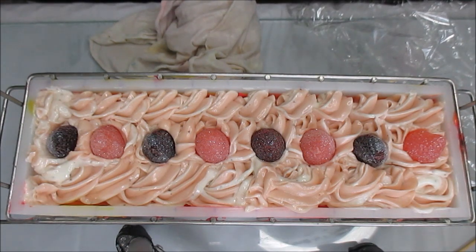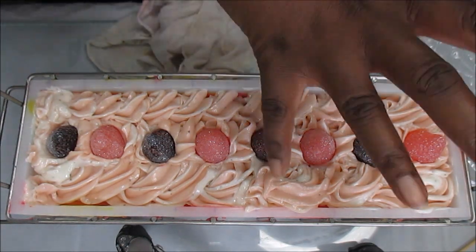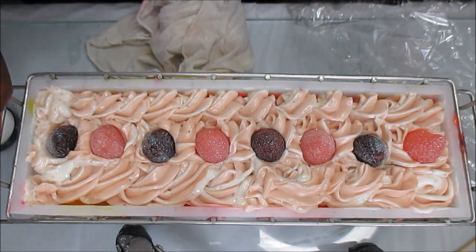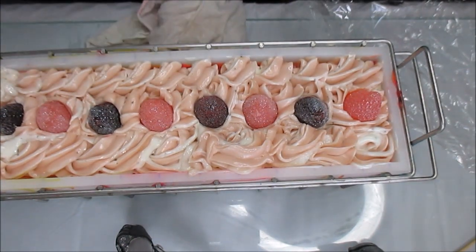So, that is it. Do I want to put a little bit of glitter? Yeah, I think I want to put a little bit of glitter on the top of the soap just to liven things up. And I was going to do a drizzle, but I think that would just be far too much. Or would it? I'm not sure. Well, I'll tell you what, by the time you guys see the cutting video, if there's a drizzle, you know I changed my mind.